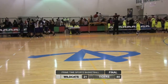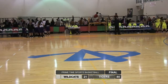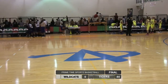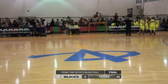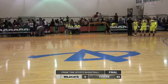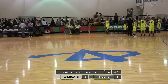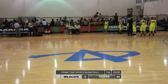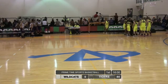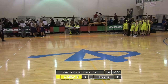And it looks like we're about ready here for the start of the first half. Texas Lady Tigers, gold, will be in white tops, trimmed in gold, with purple shorts and gold down the side. So we're about ready for action. Little stoppage in play.